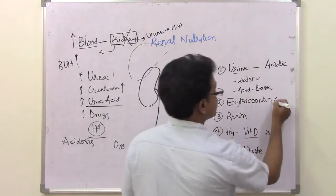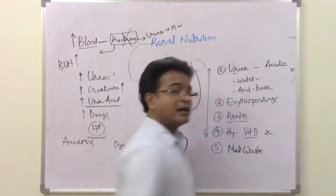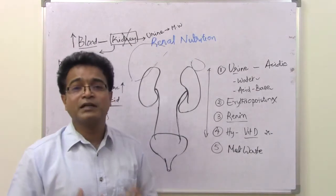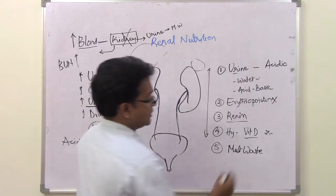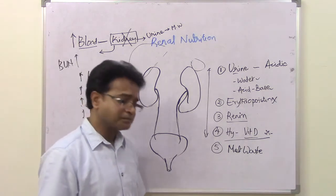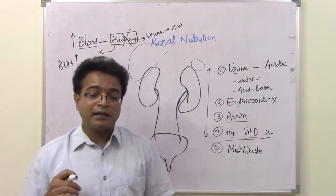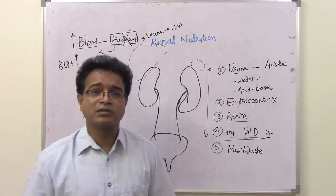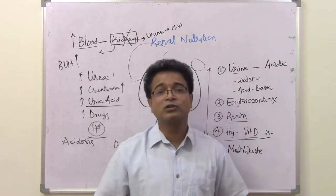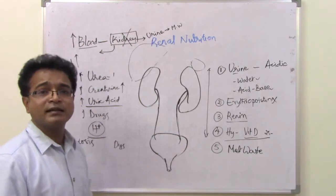What else? There is no production of erythropoietin, that means no RBC, and that leads to anemia. The renin-angiotensin system is not controlling the water balance, so fluid builds up inside the body. And vitamin D is not becoming active, it is not converting into active vitamin D. So what happens? This results in impaired calcium metabolism. Impaired calcium metabolism means there is no vitamin D, there is no proper metabolism of calcium, so the bones become weak. So all of them are complications of this renal failure.